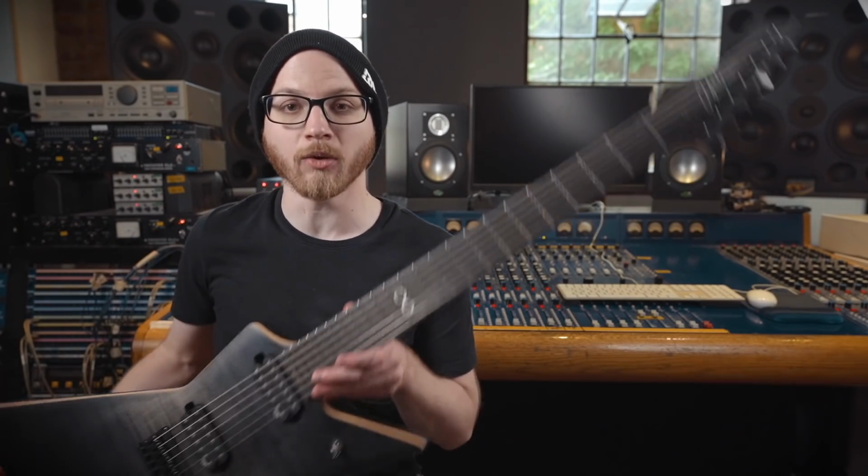I'm hanging out with Chapman Guitars at Metway Studios in Brighton, checking out the brand new 7-string guitars.